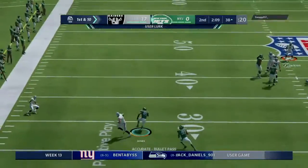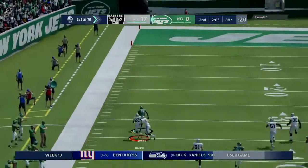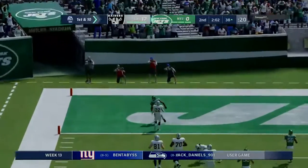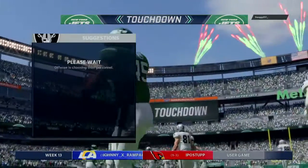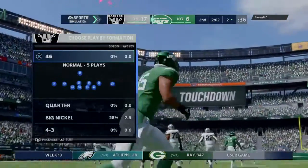He rifles one that's intercepted. Picked up by Deion Jones, the linebacker. And he brings this one back. It's a pick 6 and a Jet touchdown. Touchdown, Jets. He is a difference maker at the linebacker position.